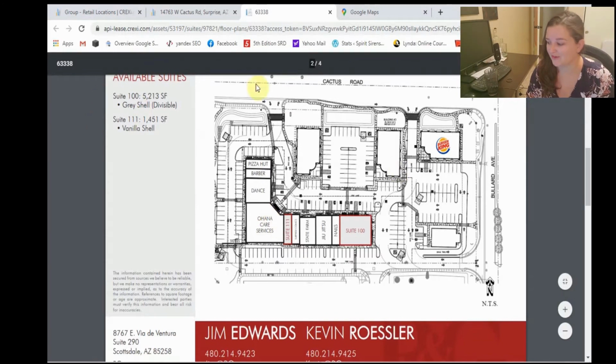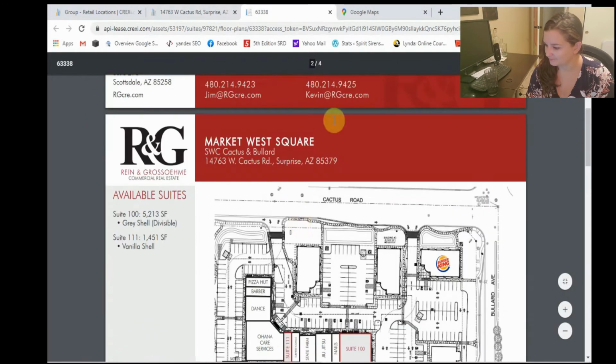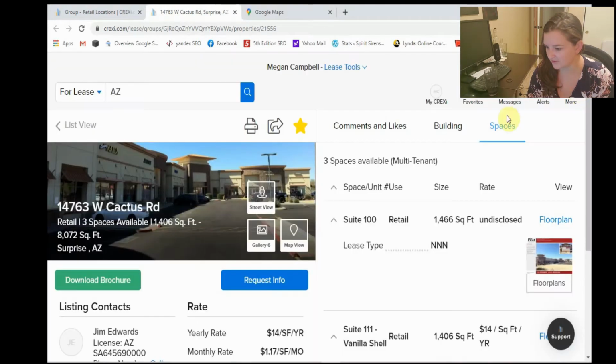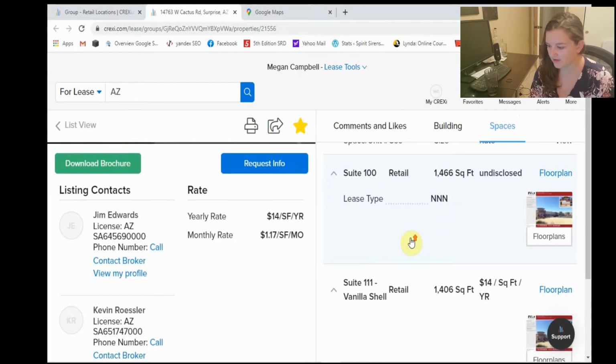Let's just move on from here. All right, so we're looking good. They've given you that information. We know we're at 1,400 square feet. That's within what I'm looking for.